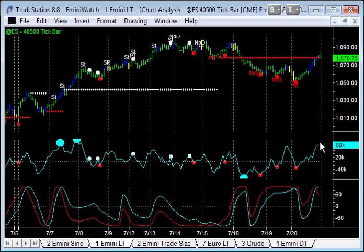The amount of buying that we have is pretty extreme. As soon as this momentum indicator starts to turn over, we'll have an exhaustion volume signal there. The amount of buying that was happening into, as I said, this exponential move up was pretty extreme. So that could start to signal that there's a down move there.